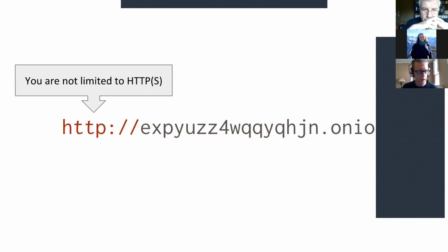And finally, for the sake of this example, this is an HTTP URL. But you're not limited to HTTP or HTTPS. I briefly mentioned that onion services are based on TCP. So whatever service you're exposing over TCP, you can use an onion service for. Typically, it's used for the web, but you can also use SSH over it or chat protocols. And SSH is an example that's really popular because you can expose an SSH service over an onion service behind a NAT device.